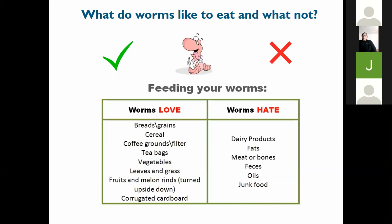Yes, so feeding your worms. Worms love bread and cereal and coffee grounds and filters, tea bags, vegetables and leaves and grass, fruits and melons, and also cardboard as well. What they don't like is dairy products like milk and cheeses and yogurts. They also don't like meat or bones and feces and oil and junk food, which tells me that our worms are actually very healthy because they choose all the healthy food and they leave all the bad food. Okay, so we can learn something from these worms. Don't you guys think so?